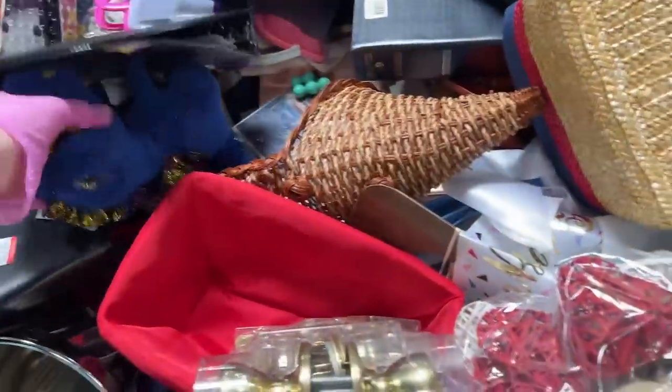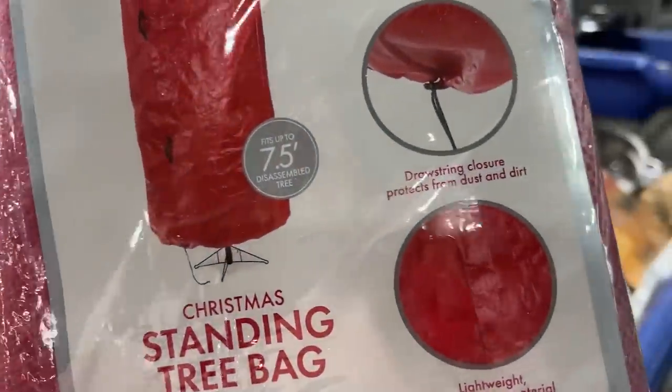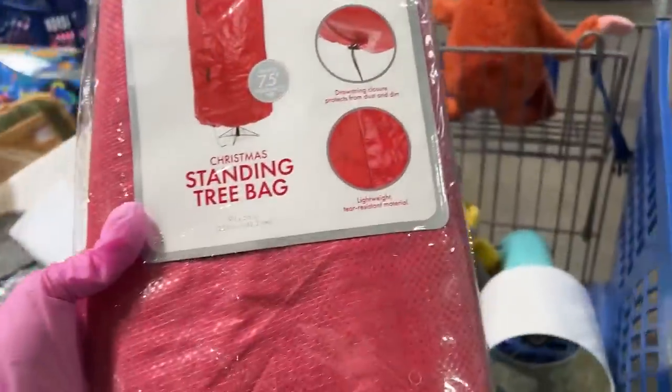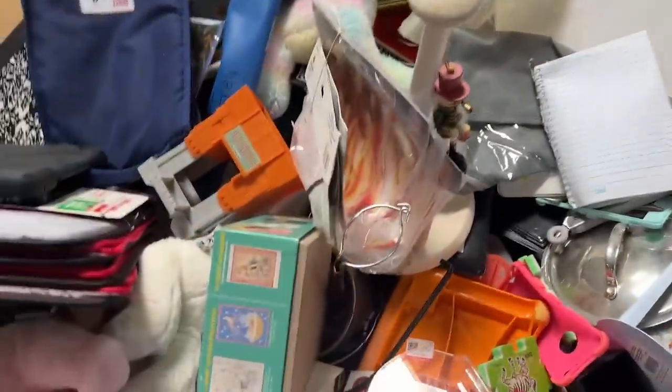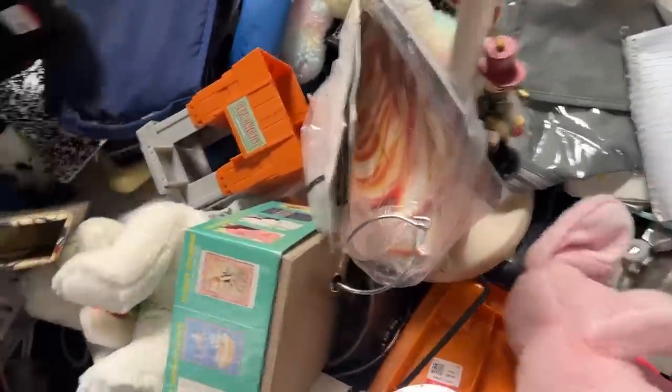Standing tree bag. Huh. Kind of a cool thing. Christmas standing tree bag. What's that? I don't know what that is. Somebody could really use that. I bet.